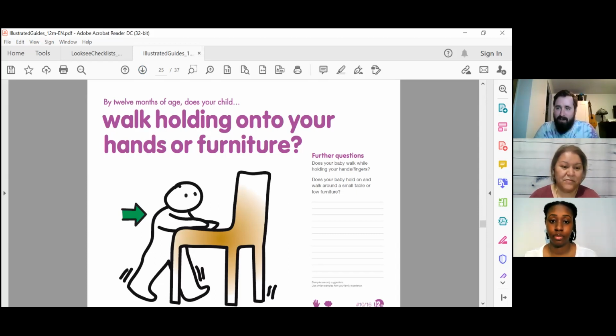And sometimes it can be fun too to set it up so that they can go between things, right? If you set up a chair next to another chair and it's just a little bit and they have to stretch across it, that's a way to extend this movement.